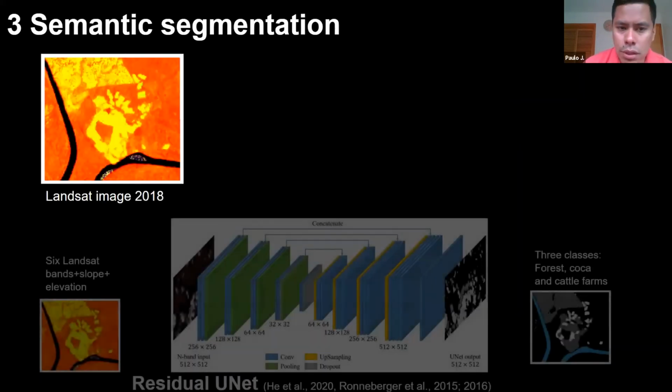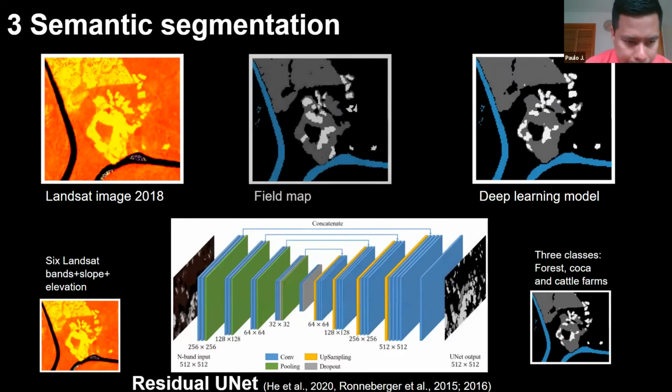Then we use our Landsat satellite data for this, and we use a deep learning algorithm that is basically a bunch of different convolutions, a bunch of different transformations that we do to the data to try to understand the patterns associated with the field data that we have.